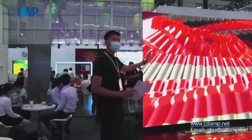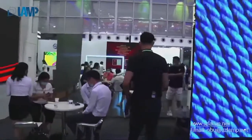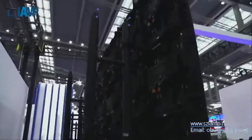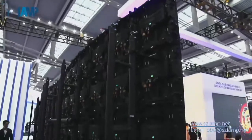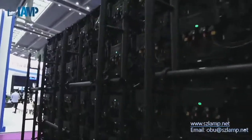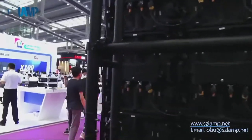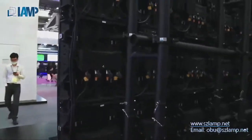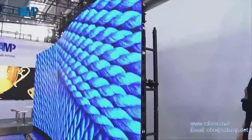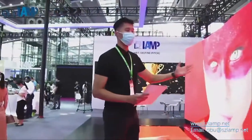It can support fully front and rear maintenance. So let's walk around and see the back side. And you can see the structure. It's really stable to keep the screen stacking. So if you have a similar demand, I think it would be a nice solution for you.